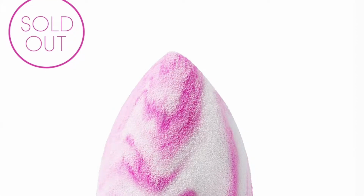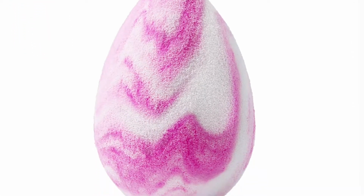So there's this, and this is pretty much the same as the original Beauty Blender, which is so dirty, you guys. This is originally pink and white. Look at that. I'm gonna leave a picture of the original color of this on the screen, so you can see what color it was before. It's disgusting. I need to get it together, but I think we've all been there.